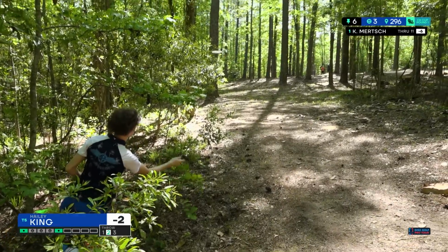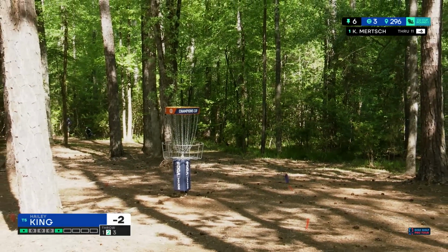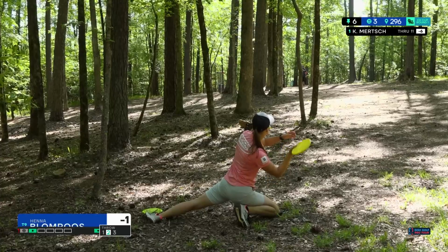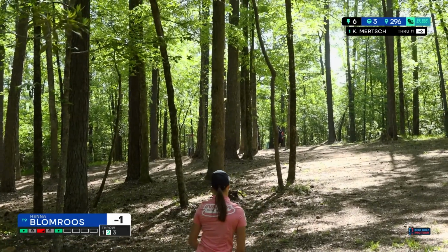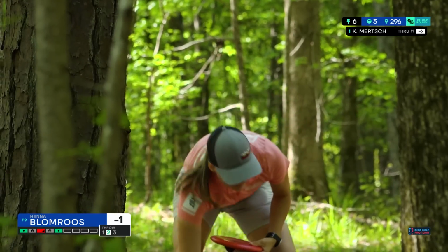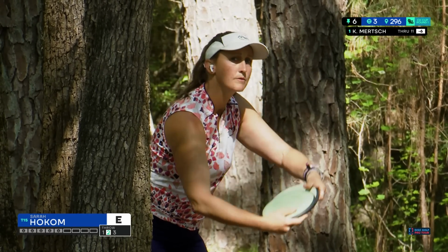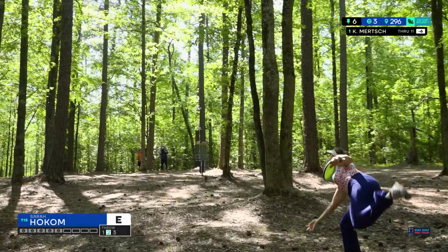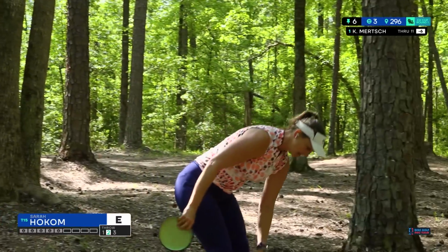Hailey eyeing up a forehand flex. Let's admire this lighting for a second. Great shot also. Yeah, it was beautiful coming up this hill. The pollen floating like gold flecks of dust. Henna most of the way up there, just a few trees to beat. And what a great angle on that forehand approach. Wow. Bend it like Hokom. Oh, what a great run.